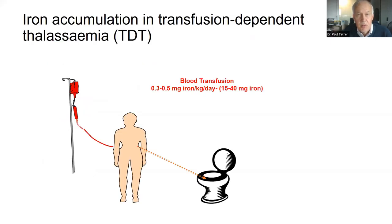So there are two mechanisms by which iron increases in the body in thalassemia, but by far the major source in those who are on regular transfusions is, of course, the blood that gets given when you go up for your blood transfusion every 2 to 4 weeks. Of course, the red blood contains hemoglobin, and the hemoglobin is a molecule that is important for transferring oxygen around the body in the red cells, and it contains an iron atom at its center. So there are 4 iron atoms per hemoglobin molecule.